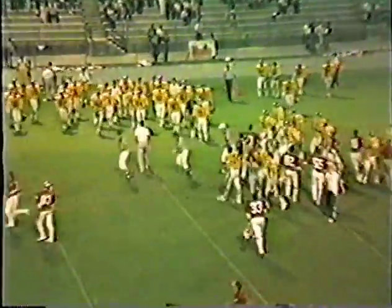Defense. Five fires. The end of the season. Guntersville 28, Glencoe.